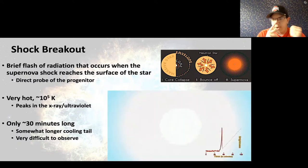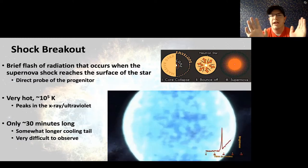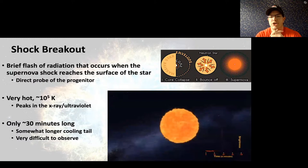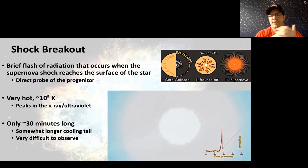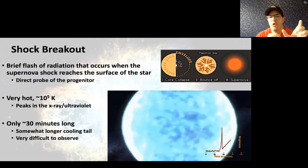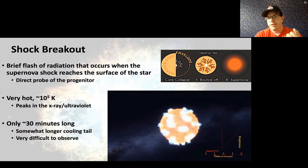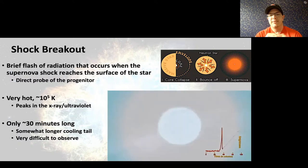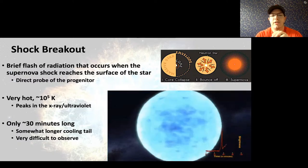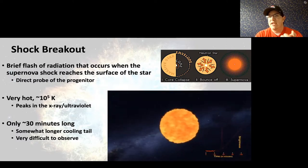But in terms of what you actually see, the first thing you'll see, in the complete ideal case of observations of a supernova, is what we call shock breakout. Here, the shock wave from your supernova reaches the surface of the star and superheats it for this very brief moment, basically about the light crossing time of the star, which will be 30 minutes or so for an average supergiant. You see this brilliant flash in the X-ray and ultraviolet, which is awesome in that it can be a direct probe of the progenitor star if you can observe it.